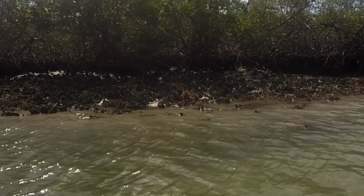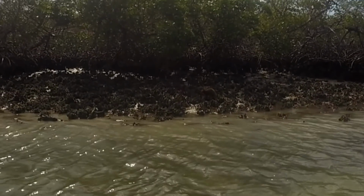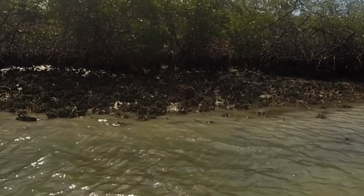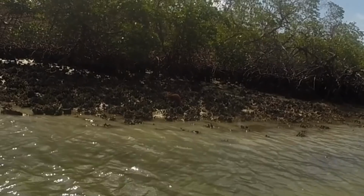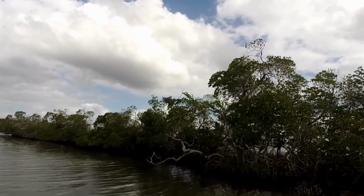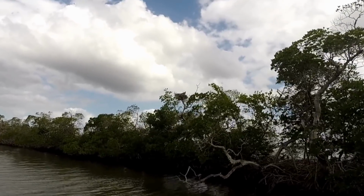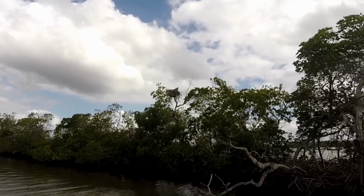Occasionally, I'd run into other residents of the mangroves, like this raccoon that was enjoying a little blue crab for breakfast. Another welcome diversion would be an osprey in its nest, as it ridiculed me for getting too close as I moved along the bank looking for fish.